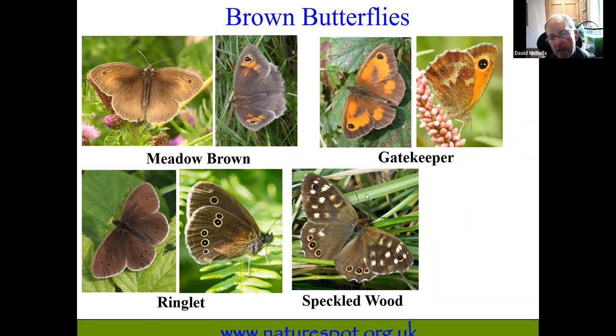But this kind of the white spots, you can see almost why it would blend in a woodland environment where you've got dappled light, because it just looks like you've got dappled light striking it through the trees, doesn't it?